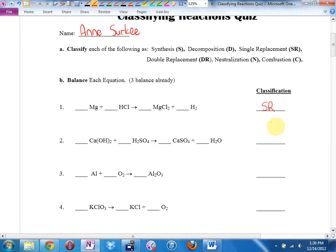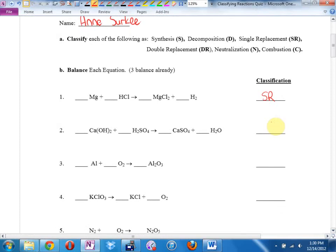Okay? Second one. Oh, I see an acid base. This is a neutralization. Base, acid. In fact, this is sulfuric acid. Car batteries, sulfuric acid. And this is calcium hydroxide. And it becomes calcium sulfate and water. And calcium sulfate is a salt.